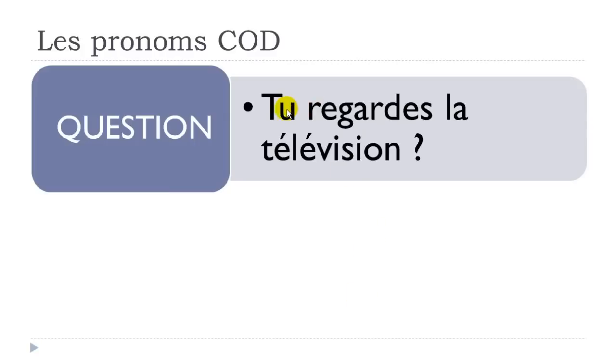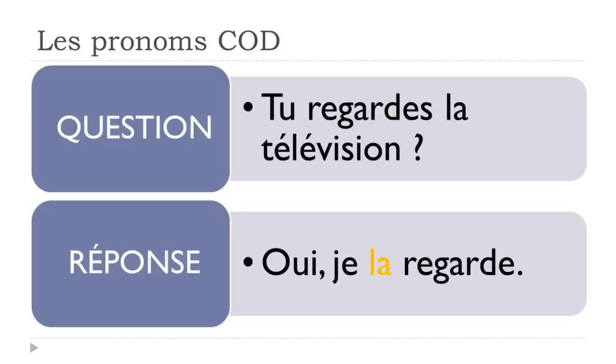So if you get the same question, tu regardes la télévision. All right, so now we've got all the elements. So we know that tu was the subject, regarde the verb, la télévision the complément d'objet direct, and that's the thing we want to replace. We don't want to repeat la télévision. Okay, so first, what we need to do is to spot the gender of the word. We know that la télévision is feminine. Okay, so we've got all the keys necessary.